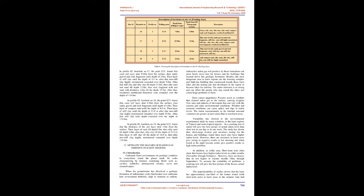However, there are houses that do test higher, and a year-long test will give the best picture of actual radon level. A karst variability study has shown that approximately one-third of the homes tested with short-term tests in karst areas had false, negative results. In addition, when tested with long-term tests, they had a radon problem. Radon infiltration is a problem to be taken seriously. Prolonged exposure to the gas can result in serious health problems and even death.